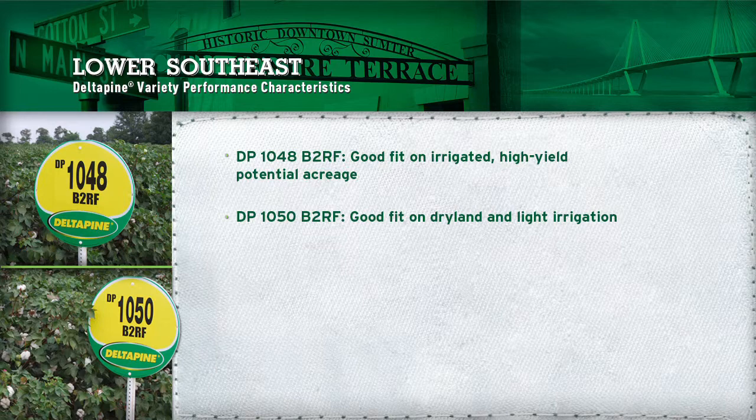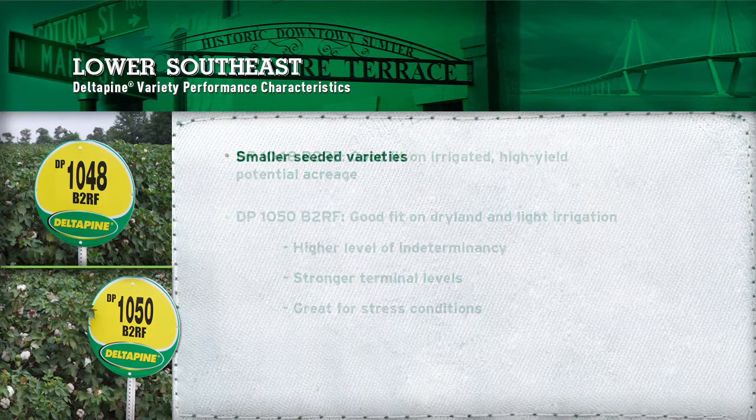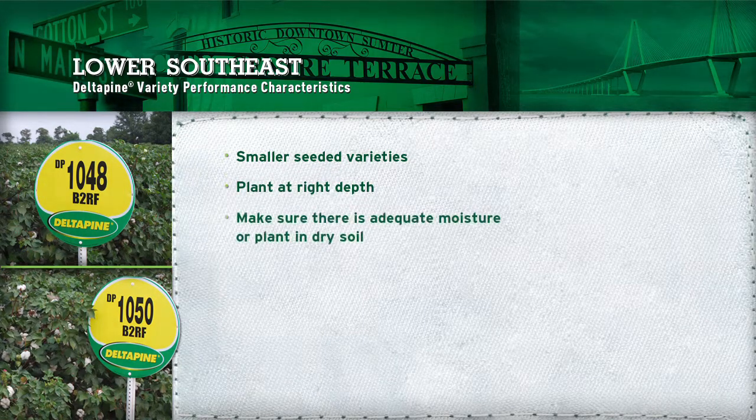The reason being that 1050 has a little bit more indeterminacy, a little bit more strength of terminal, and we feel like it can come back from stress conditions a little bit better than 1048. Both of those varieties are smaller seeded and need to be treated a little bit differently maybe at planting time. Plant them at the right depth, make sure that the moisture's there if you can, or either make sure there's a total absence of moisture and you're planting in dry soil, waiting on a rain.